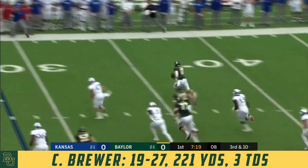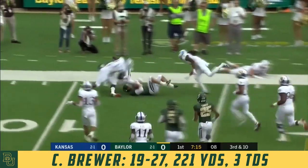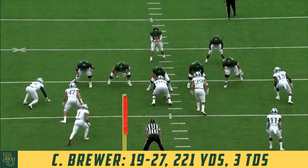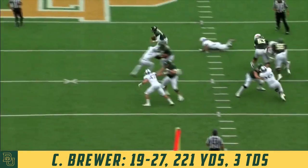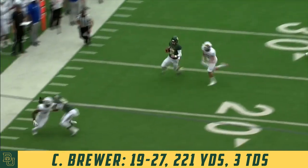Brewer has to scramble. Got a ton of green in front of him. He's got the first down. And Baylor's inside the 15. Mentioned is he's not always looking to run, but if you play him man-to-man and you bring pressure and you get all these defenders with their back to him, he's going to take off, and that's exactly what happened on that play.